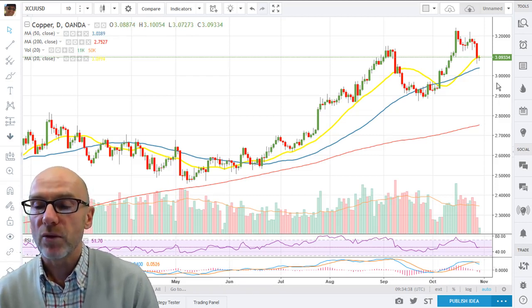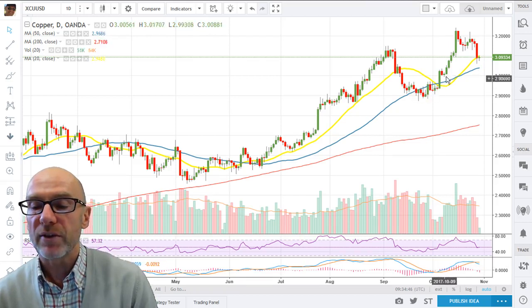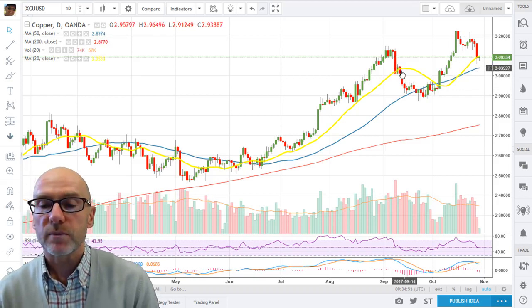But I would be hopeful that the 50-day will hold the market as it did back in September, where we messed around the 50-day before moving back up. So I'd hope that 50-day does hold.